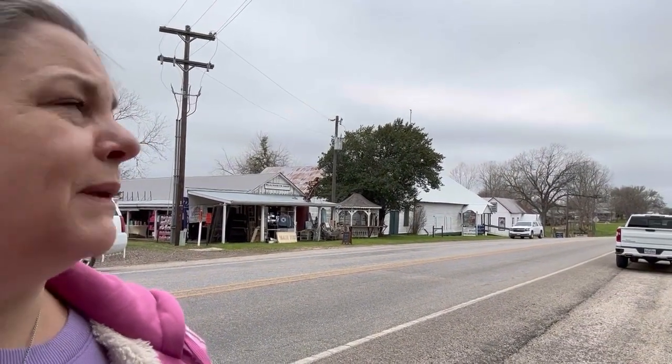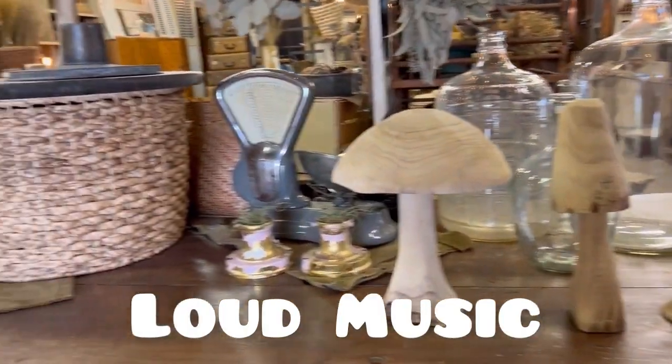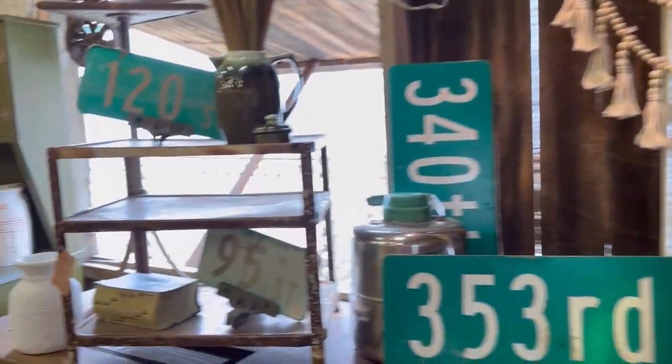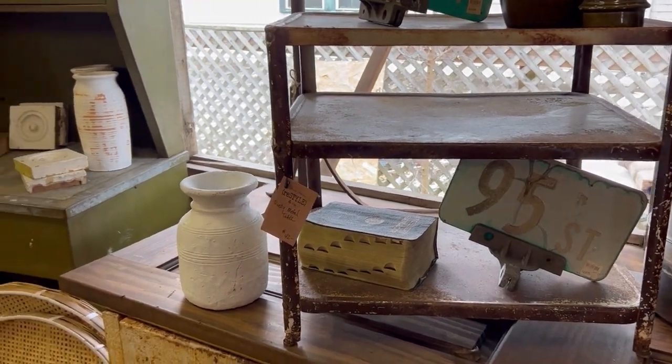What is this called? A blacksmith shop. We gotta cross the road, y'all. At least it's not too trafficy. Look at them mushrooms. Cute little cart.